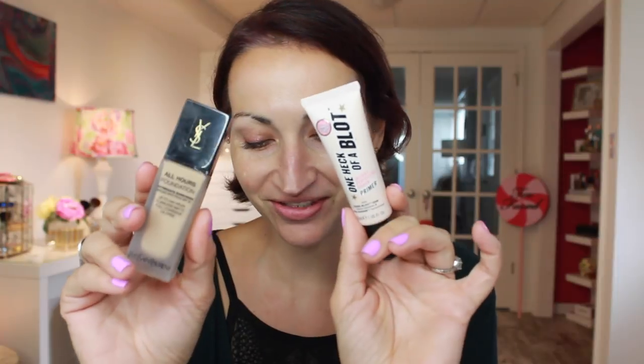Okay, so I already put Bioderma on my face just to get all the oils off. My favorite primer foundation combination, well, like the past 3 weeks, has been the Soap and Glory One Heck of a Blot with the YSL All Hours Foundation.